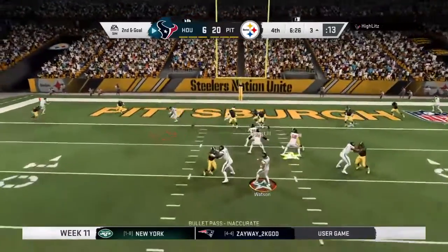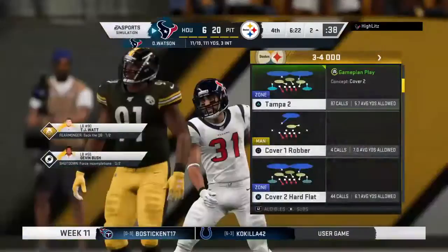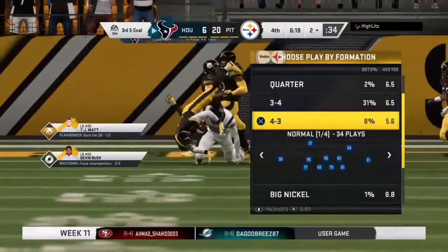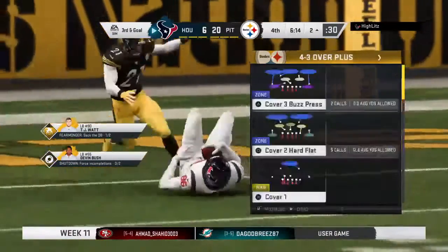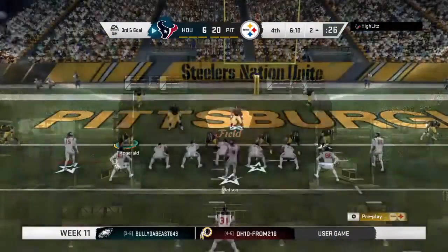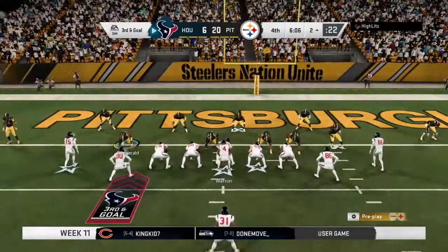On 2nd and goal, Watson, and he's got it. Only able to pick up 2, and that leads us to 3rd and goal. Well, they're unable to convert that into much, but it's never a bad idea to try to get the ball into a tight end of his caliber's hands and see what kind of disruption he can cause. The Steeler defense proving its mettle here. And now this is 3rd and goal.